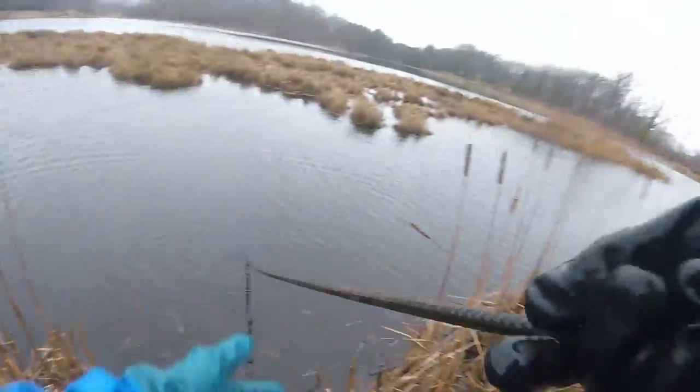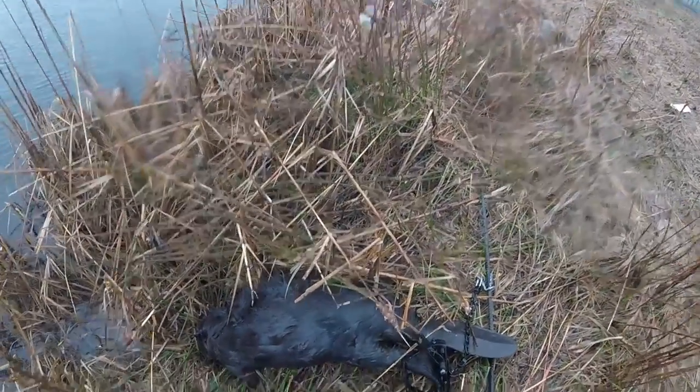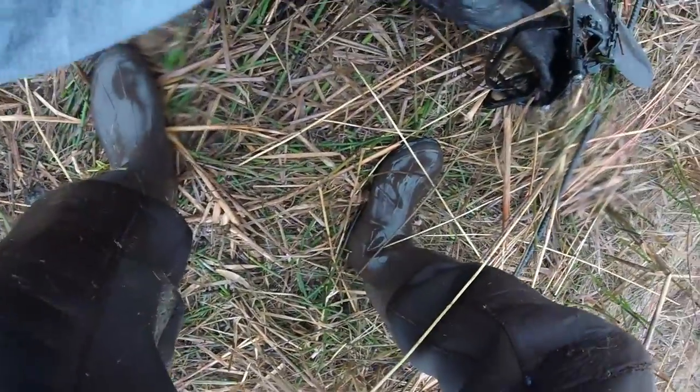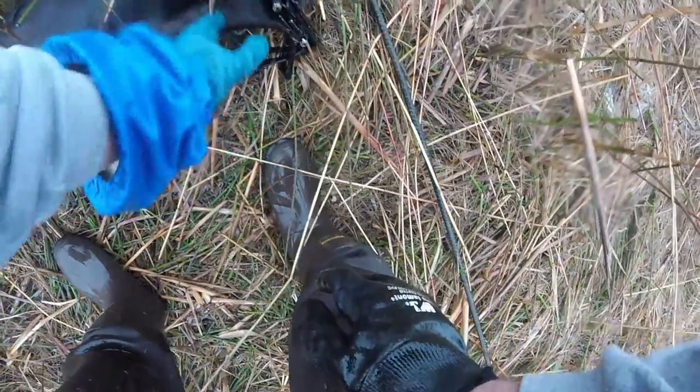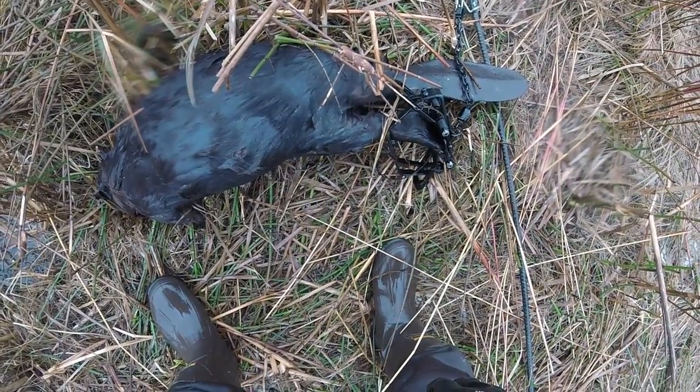I think we got something, boys and girls. Oh yeah, we got another big beaver. Yep, big beaver by the back leg. Look at that, that one's dark. That one's almost black. That one's so dark colored, you guys. I think that's 10 big beaver out of this pond now.